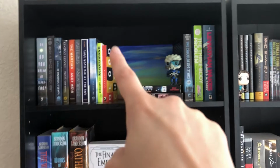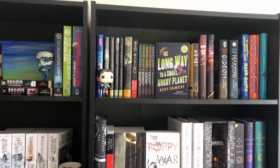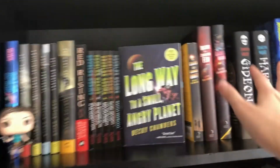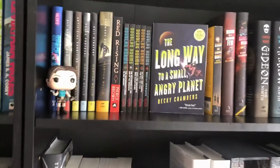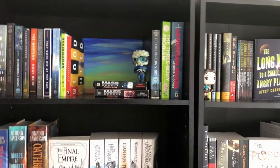Okay, so I think I've got it the way I'm gonna keep it for now. I'm just gonna go ahead and give you guys the briefest little rundown of what we've got because this is all I've got in me for today. So starting off, we've got these two shelves are sci-fi. I didn't have as much sci-fi as I thought I did, but that's exciting because it gives me room to get a lot more. This is plenty of space in here. So both of these are sci-fi, adult, young adult, all mixed in.